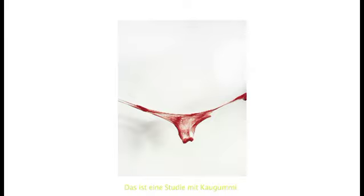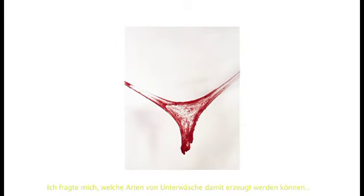This is a study with chewing gum. I asked myself what kind of briefs could be created.